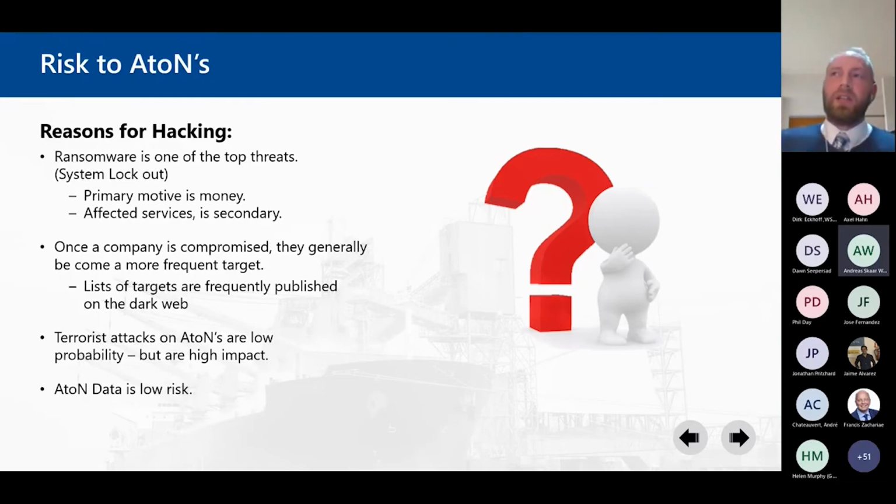And this is due to the fact that many hacking groups do work together. They do sell lists of targets on the dark web. So it makes life a bit more difficult for companies once on that list. And just to say, terrorist attacks on AtoNs are low probability, but are high impact. But then if you think about it, what data will they get from an AtoN? The AtoN data is low risk. They're not really interested in getting to understand what the battery voltage is of an AtoN or if the light is on and off status.